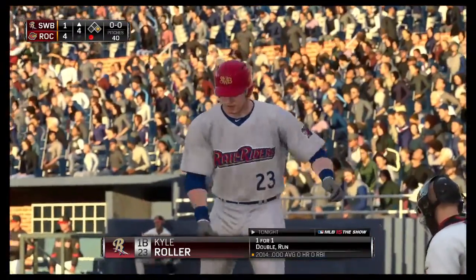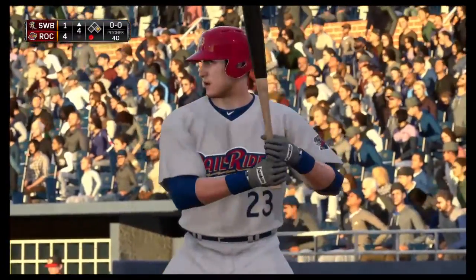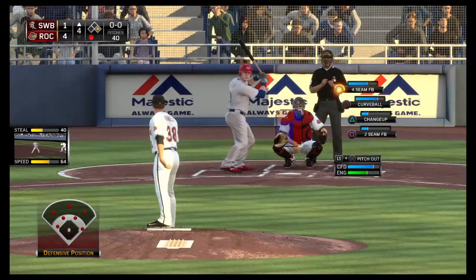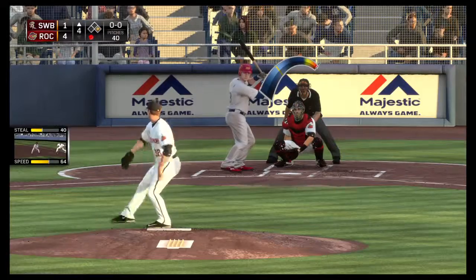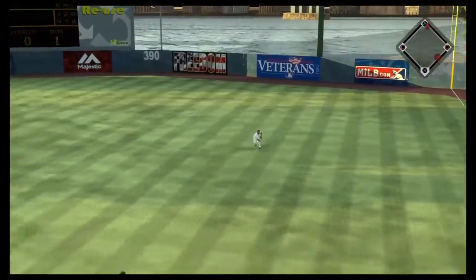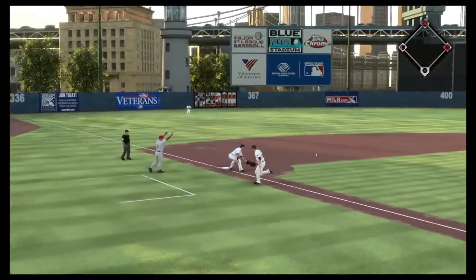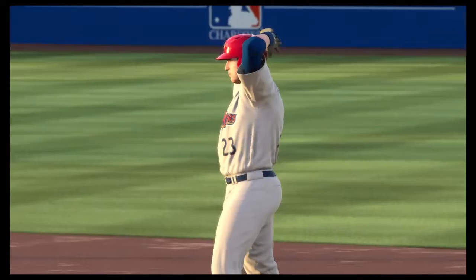Number 23 will stand in. He doubled and later scored his first time. Let's go Red Wings. Now here's the first pitch. Oh, hit sharply as this is pulled into right. And that'll get down for a base hit. And that runner will go no further than second as there are two aboard now.